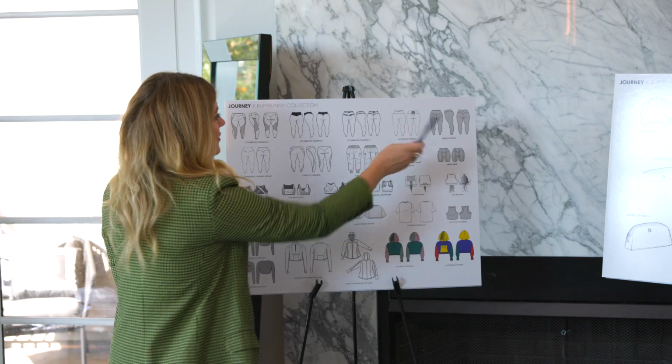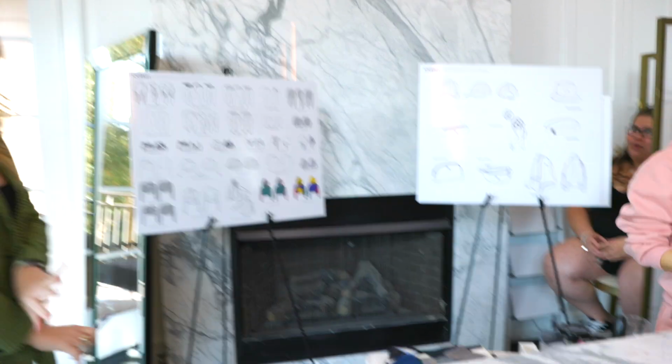Oh my god. When I first saw the designs, I noticed that they were plus size and I wanted to cry. I started tearing up just a little bit because it was so amazing to see me. I felt like that was literally my body type and to feel seen. Oh my gosh, wait. Hold on, let me get closer.